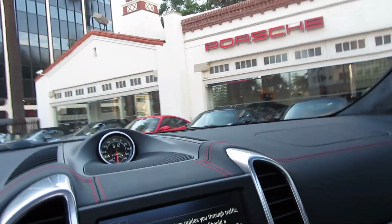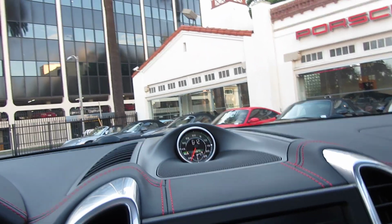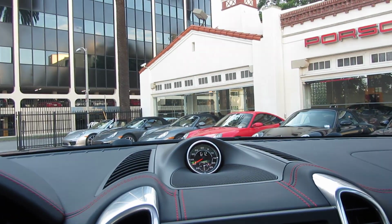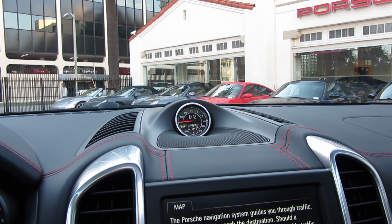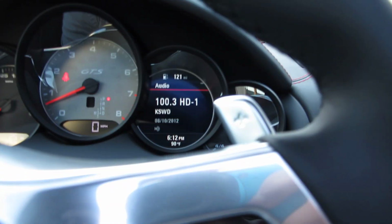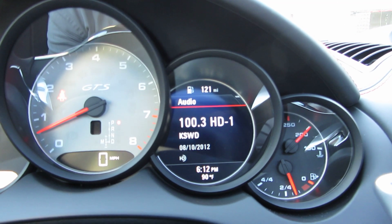The Cayenne GTS is also the first Cayenne that's available with Sport Chrono package. Typically in 2012 model cars, Porsche did add a clock here. People were having a hard time finding the time in the car, so they fitted the clock as standard on like mid-year 2012 Cayennes. But this one's a little bit different. It's a Sport Chrono package. It's activated through the stalk here and displayed on the screen.